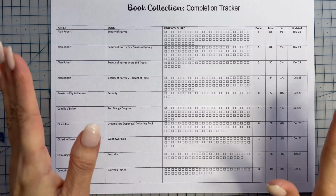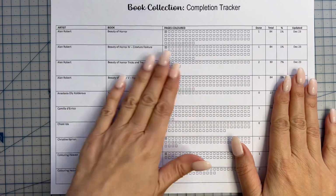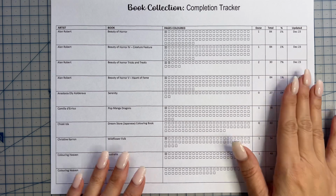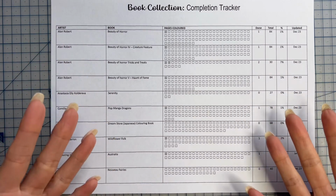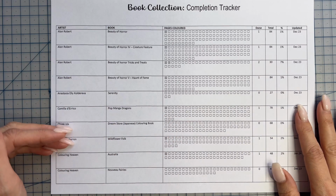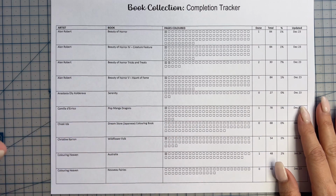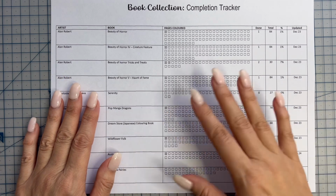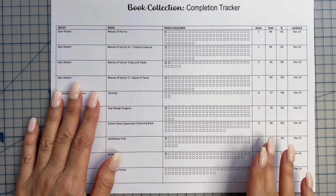Now, I do have one of my sheets printed here. Like I said, this is the front page of the tracker document. However, this document isn't really meant to be printed out. It is an editable document that I update at the end of each month. It only takes a couple of minutes, if that even, to update it. There are formulas in the document and such, which I'll discuss in a minute.